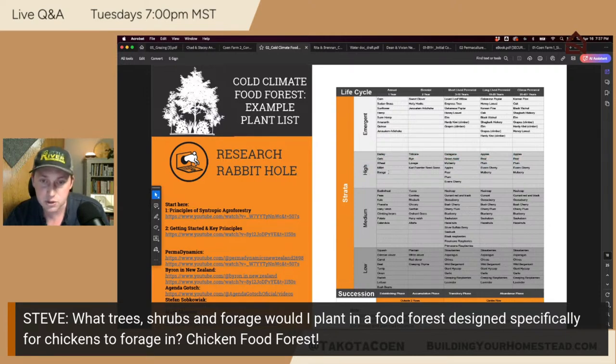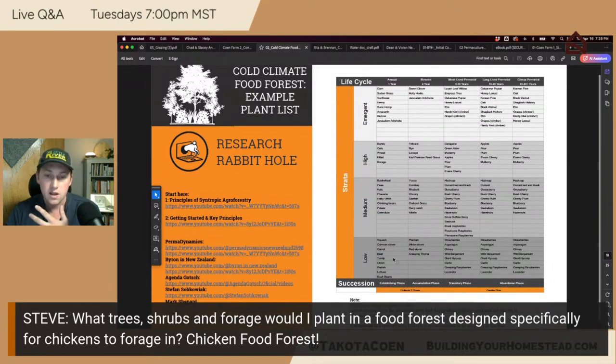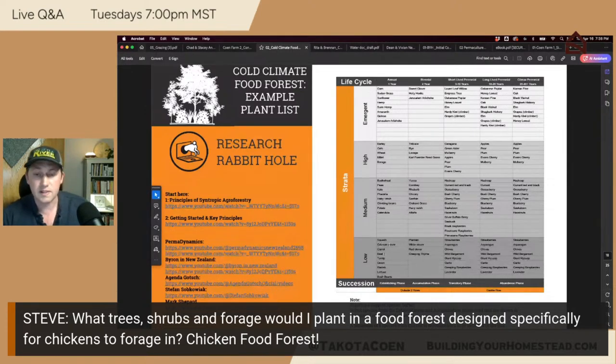Your medium layer, absolutely buckwheat, peas, climbing beans. Those would all be fantastic for chicken seeds. But also the chicken's diet should be a third grains, a third greens, and a third grubs. So it doesn't have to be just seeds or grains. You can also think about, okay, what are some greens? Chickens love comfrey. They love clover. They love orchard grass. They also love squash. So in the low layer, you could grow a ton of squash the first year. They love beets.